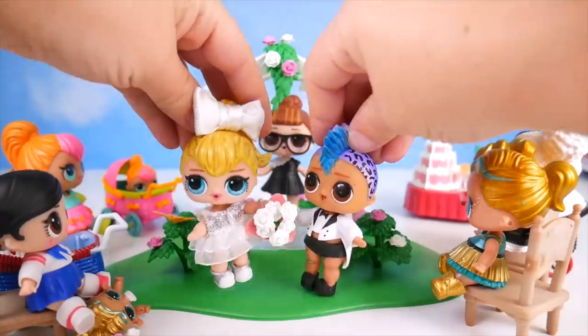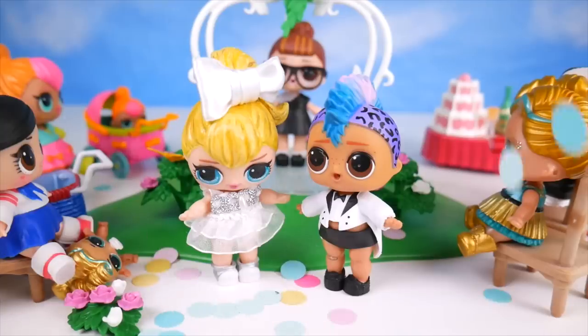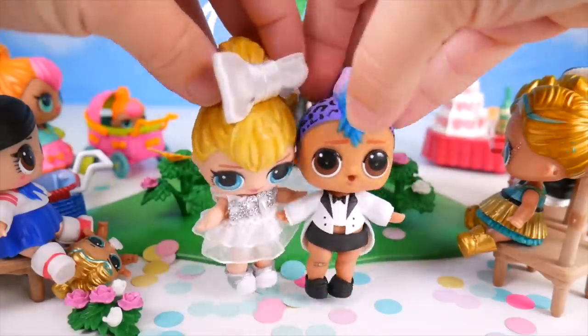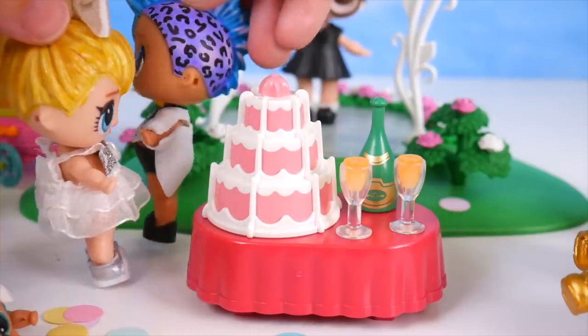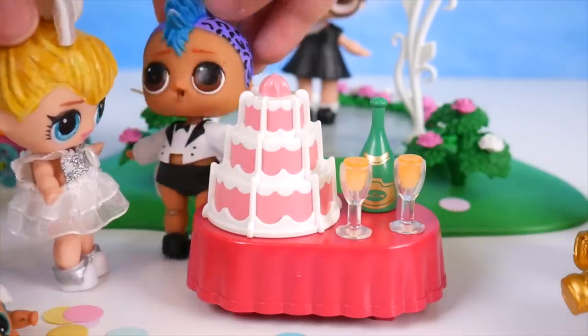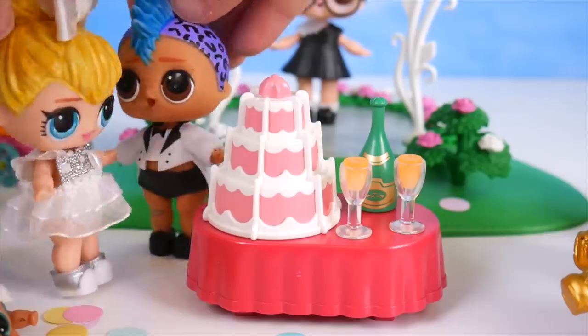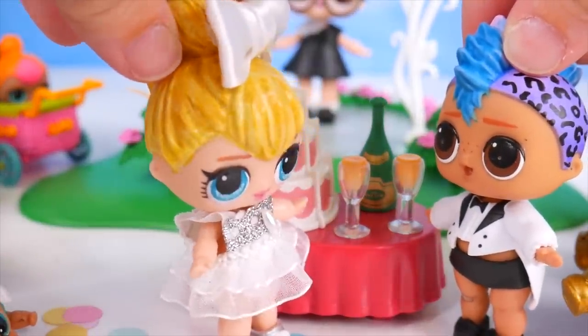Yay! Woohoo! We did it! Whoa! Oh my goodness, look! I love the confetti! Come on! It's time to cut the cake! Okay, here's a bite. Don't get it on my dress! Okay, here's some for you. Smash, smash, smash! And a little something to drink. Cheers to the rest of our lives!